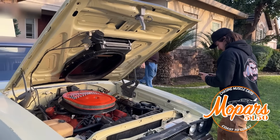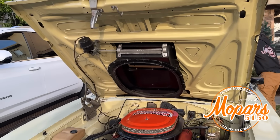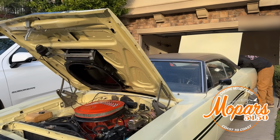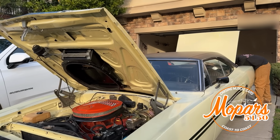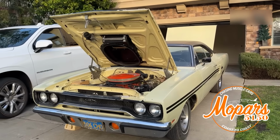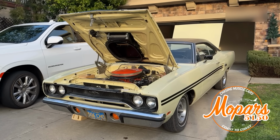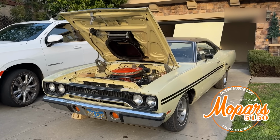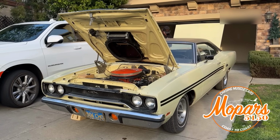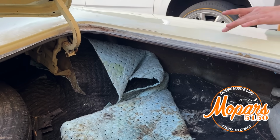Didn't send the picture. There we go. I wonder if that quarter is original. Looks like it. Yeah, this quarter has been replaced. It's got potential though. This car, you guys do what you're going to do to it, this car will be great. This car will be a beautiful piece down the road. 440 six pack GTX, pistol grip 4-speed. Yeah. Nice car. That's a cool car. This quarter's been replaced, I think.